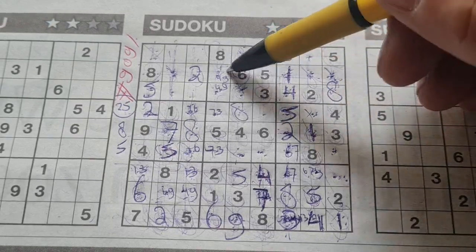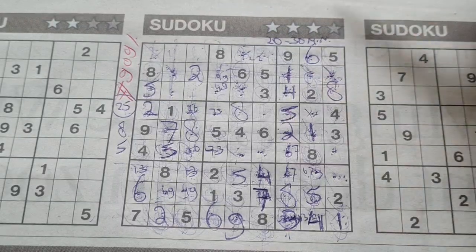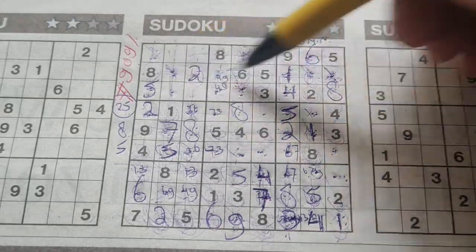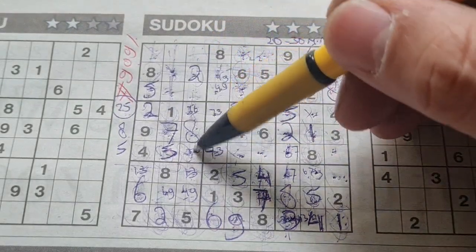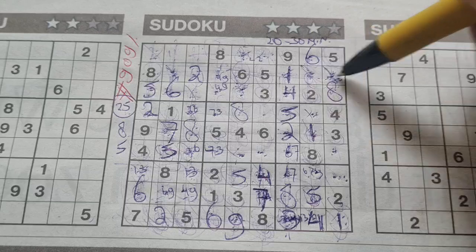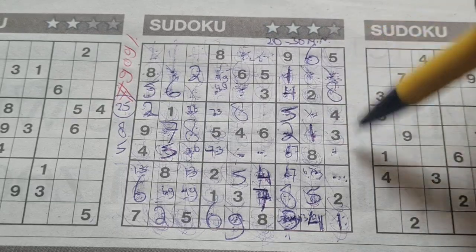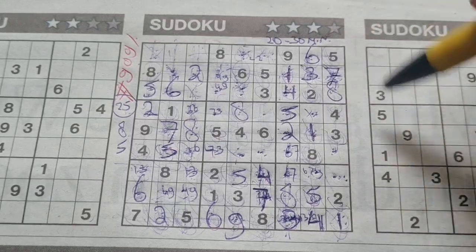Well, we have a 6 in this row, so no 6 in these two boxes. So one box left for the 6 should be there. 6 in the first row, 6 in the second row. So in the third row, the only two places left for the 6 should be here or there. In the third column, no 6 there, 6 should be there. Two numbers left now: 3 and 7. We have a 3 in the last column. No 3 there. 3 should be here. And a 7 goes there.